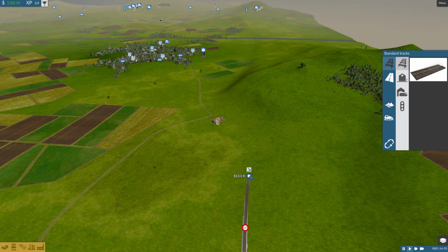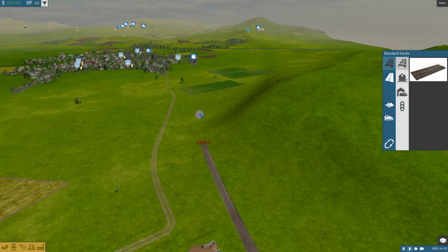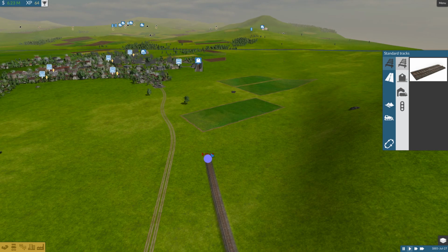Yeah, terrain collision, that's what I thought. Let's try here. And then let's try here. And then can we make it through here? Oh, of course we can. Cool. Good. And we just have to remember we have to keep these pieces of track together.